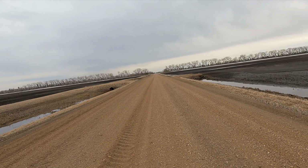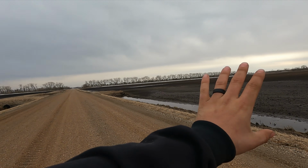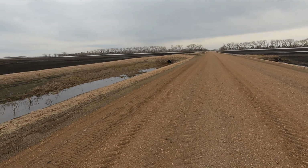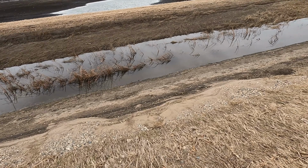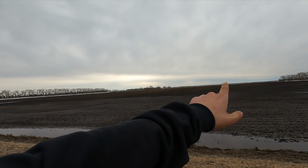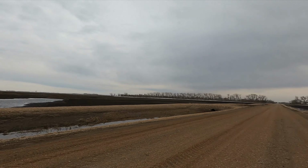So this is where the water was rushing over the road. This whole field was full of water blowing over the road. You can see there's fresh gravel on here that the county put on there, and a lot of the gravel got washed onto the edge of the ditch there. Over there is the edge of the valley, and we're gonna work our way that way, and then go from the edge of the valley in towards the center.